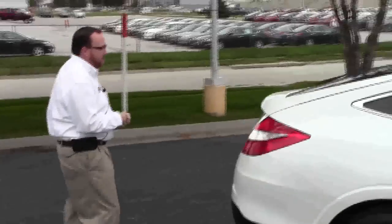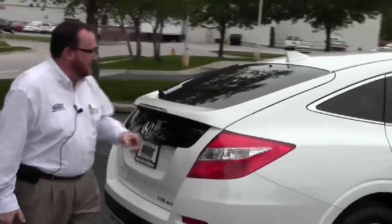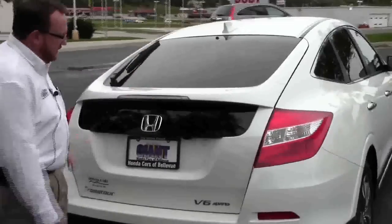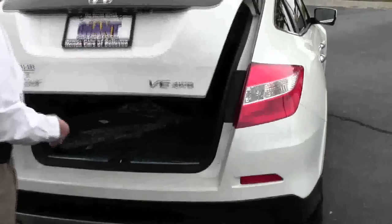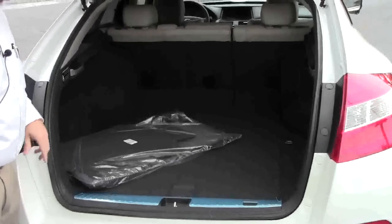Factory warranty is 3 year 36, bumper to bumper, and 5 year 60 powertrain. New for 15 is the roadside assistance through Honda. Wraparound tail lights, rear window defrost and wiper, high mount brake light, lots of room in the back. Does have the backup camera, which is standard. 60-40 fold down seats if you need the additional space.